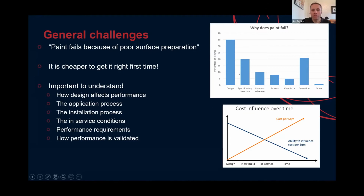On the right-hand side at the top there, we've got a graph that shows the percentage of failures across some of the projects that we've worked on. The biggest column is design, and then we've got specification, product selection, and operation, which is in-service conditions. Planning and scheduling is around the actual application, as is the process. Chemistry is the choice of coating that was actually used, and whether the chemistry or the formulation itself was good, and then other. So it isn't always about surface preparation. This is the message that we're trying to get across, and this is probably where we can help people: getting involved in the design and the specification part, understanding what it is.